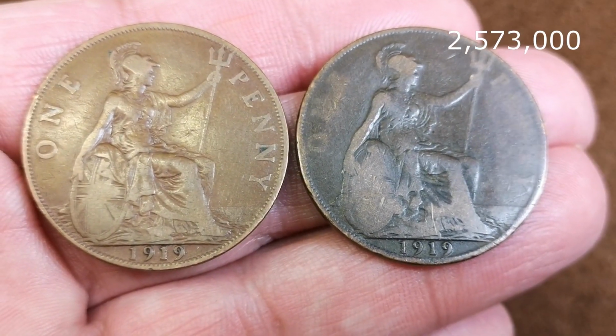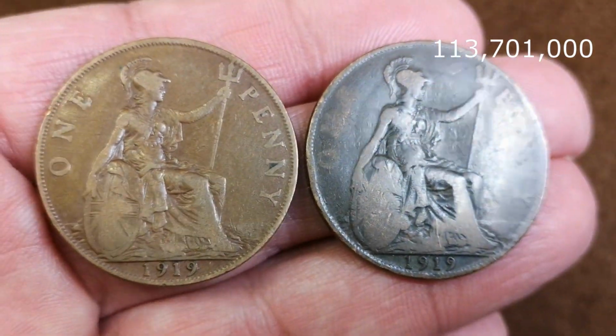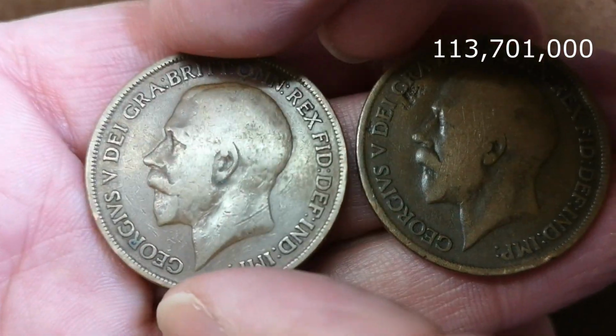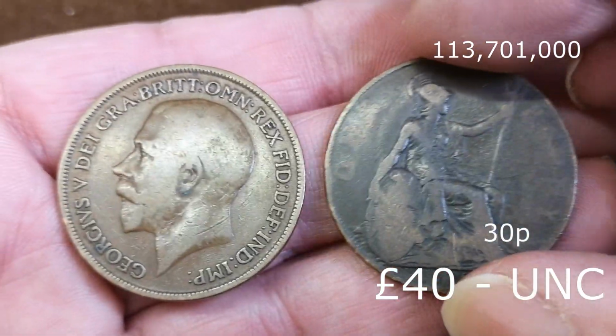The 1919, a massive 113 million of these were minted, so they range from around about 30 pence up to probably £40 in uncirculated condition.